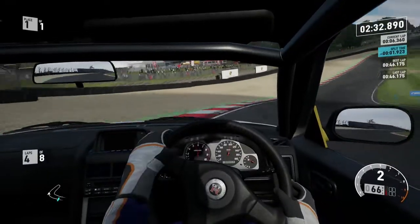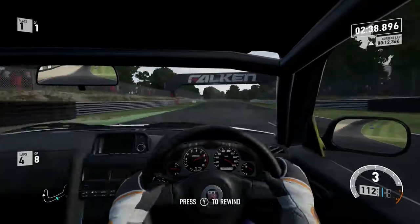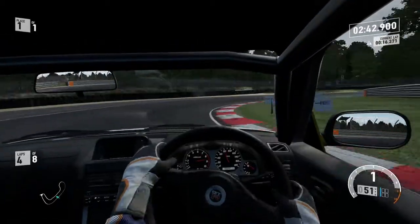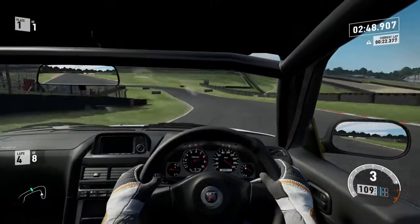46.175. Okay, that's more like it. We are going to go off slightly, though. Yeah, I'm just not sure what I'm doing in terms of braking or anything. It's a very odd experience, the old Skyline. There we go. I'm going to get a bit of a four-wheel drift.